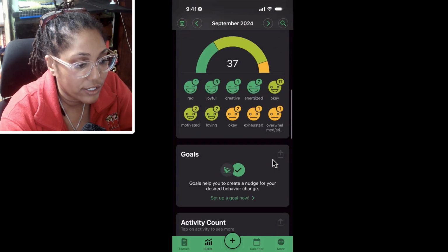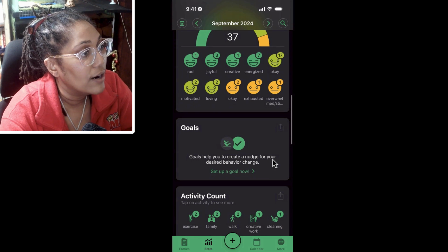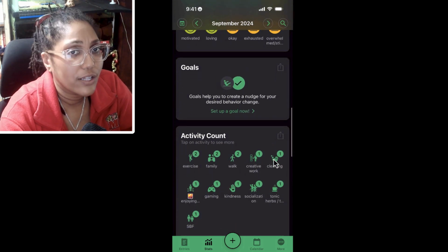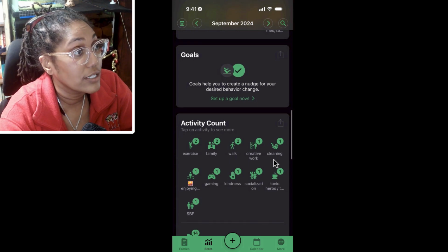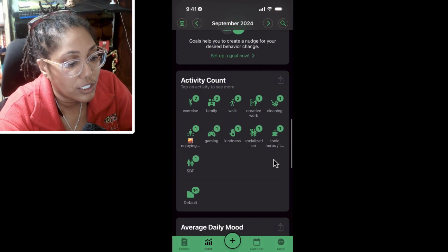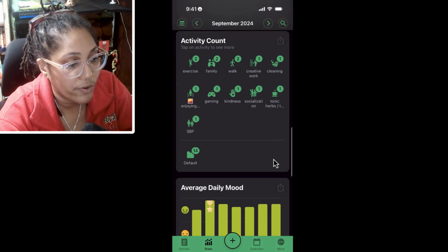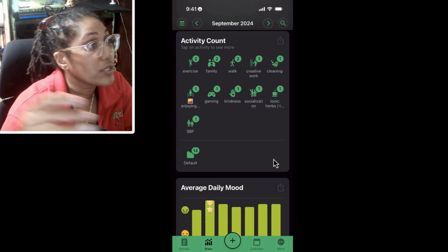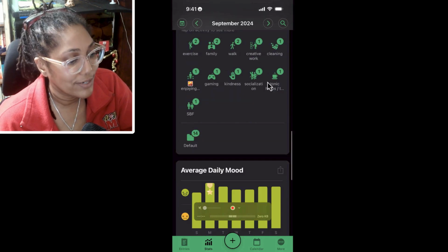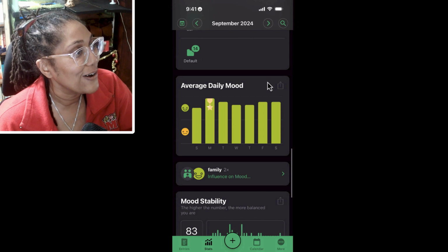So going back here to the September chart. Also, I don't use the Go feature. I'm going to do another video where we actually walk through Daylio because it's complex and simple at the same time. So just to round out the monthly review is definitely activities. Let me look at this somewhere else. I feel like I'm repeating myself. That means we need to start winding the video down.